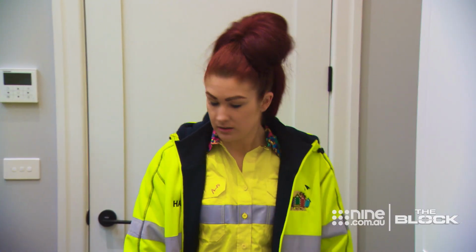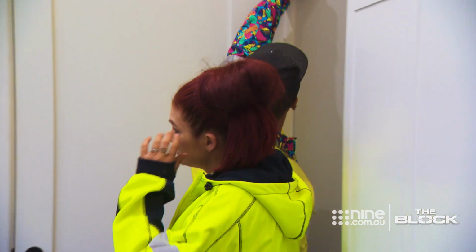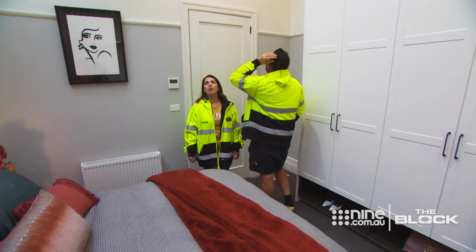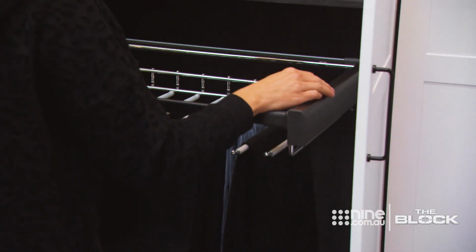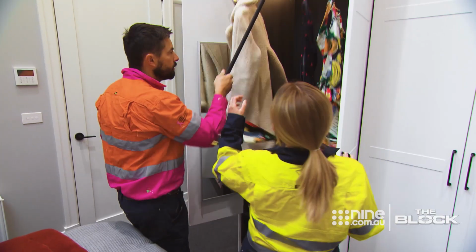Oh yeah, those picture rails do need another coat. Do they? Yeah, look how thin they are. Yeah, there's a couple. That's okay. But what a room to paint. Like, how hard would that have been? That's epic. It's really good. Okay, enough now.